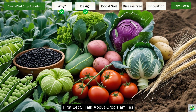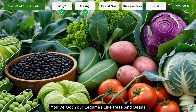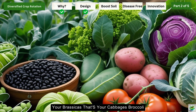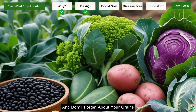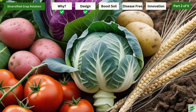First, let's talk about crop families. Think of them as different teams playing together on your field. You've got your legumes like peas and beans, which are nitrogen-fixing superstars. Then there's the nightshade family, including tomatoes and potatoes, which are heavy feeders. Your brassicas, that's your cabbages, broccoli, and their cousins, are great at breaking up soil with their strong roots. And don't forget about your grains, like corn and wheat, which can help build organic matter in your soil.